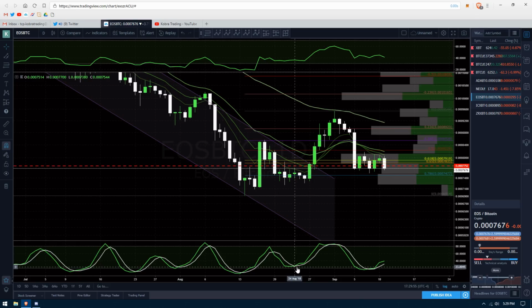This for me, when this line crossed, still would have been iffy, because you've got a bullish hammer, spinning top, bullish hammer. I probably would have entered on this last one here, but that's still waiting for confirmation, because those are red candles. So this would have been a good entry, and if you were able to get in on that, that's great.